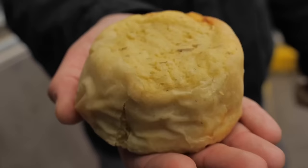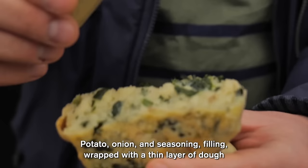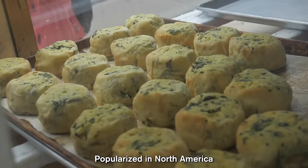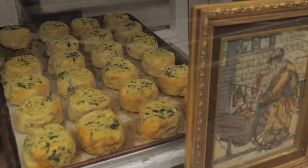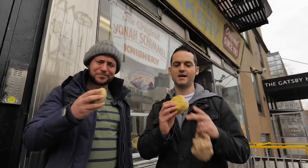Now, if you've never had a knish before, a knish consists primarily of potato, onion, and seasoning filling wrapped with a thin layer of dough that is baked, never fried, popularized in North America by Jewish immigrants. The great thing about a place like Yonah Schimmel is you're coming to the inventor of the knish, one of the oldest remaining eateries in all of New York City. That's tough to find anywhere. Oh yeah, I mean, these are the places you really have to cherish and treasure when you come and visit, and as a local and a native like myself. Here we go.